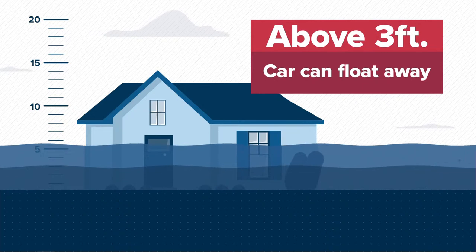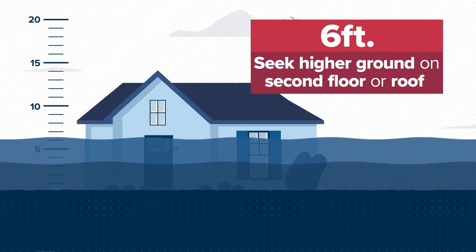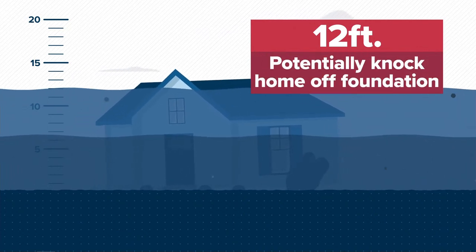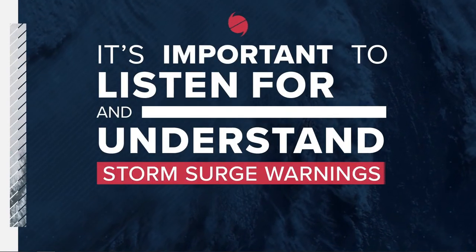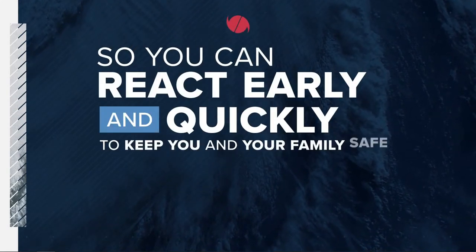If you're still home when the water gets to 6 feet, you and your family would have to seek higher ground, like a second story or a roof. A 12-foot storm surge would fill the entire first floor of most homes and potentially knock your home off its foundation. So it's important to listen for and to understand those storm surge warnings so you can react early and quickly to keep your family safe.